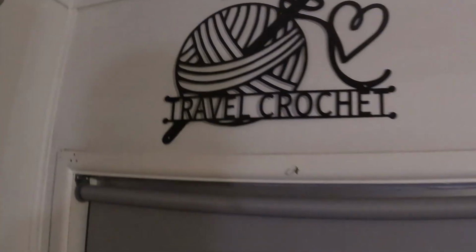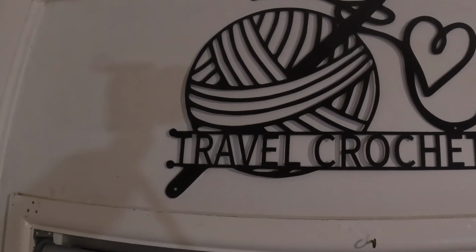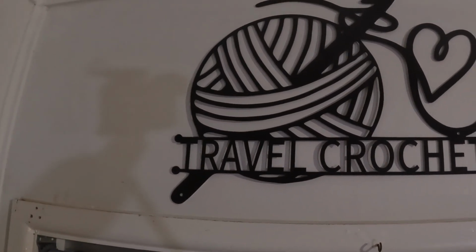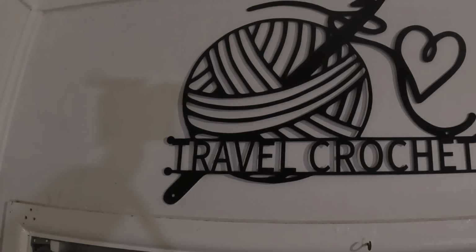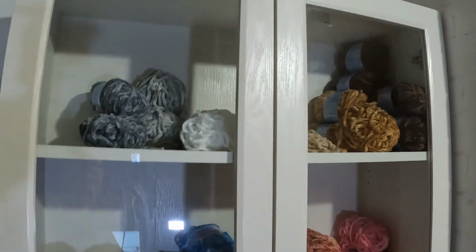I could show you a close-up of my sign. Oh. I thought that was really cute. Like I said, it was only about $20. Custom order, Temu, and it was sent out at the same time as my other order. So this display case is looking a bit sad at the moment.